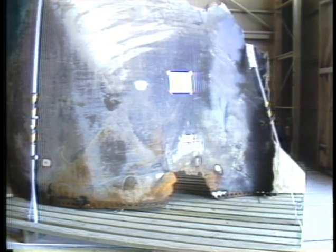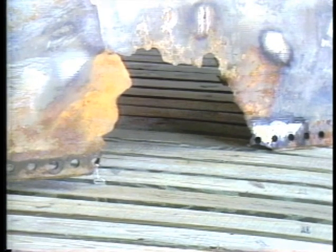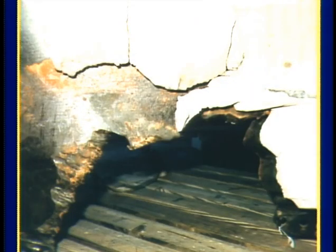The aft center section of the joint shows a large hole centered at the 307-degree circumferential position. The irregular hole is roughly rectangular and is about 27 by 15 inches. The steel case material showed evidence of hot gas erosion caused by combustion products flowing through the opening.